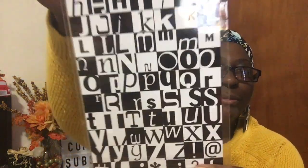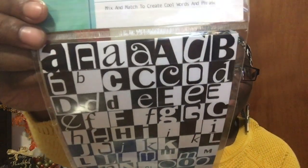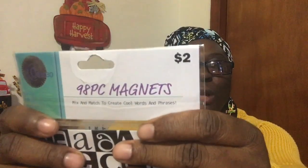And moving on to Five Below. I went in there with one of my co-workers because she was looking for a particular jar. So we went in there and I picked up these 98 piece magnet mix and match to create cool words and phrases. And it looks like that, and it's magnetic, and it has all of that on there, and it's 98 pieces, and I got it for $2. So I picked that up.